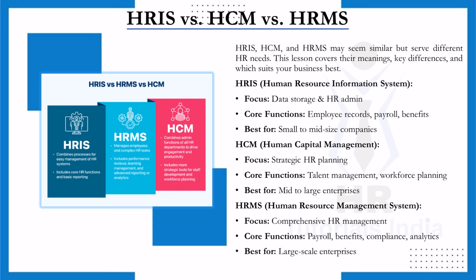In short, what we can say is that HRIS is a basic software for managing employee records, payroll, and benefits. HRM is a combination of HRIS plus workforce management and talent optimization for employees' growth. And HRMS is a combination of HCM plus advanced analytics, automation, and compliance tracking for large organizations.